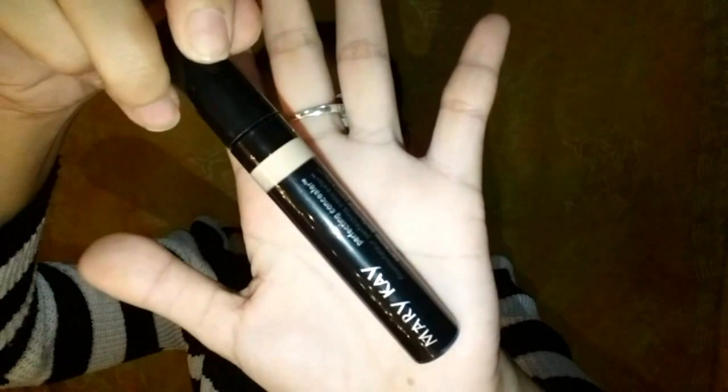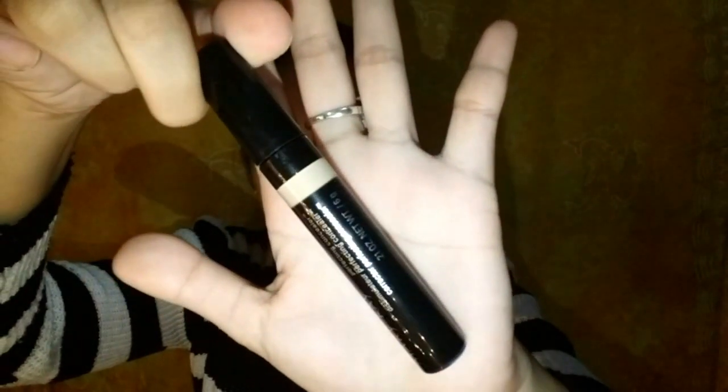Next is a concealer. This you can use all the time. Try to find one that is creamy and has thick consistency, so it makes it stick longer to your face.